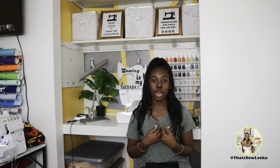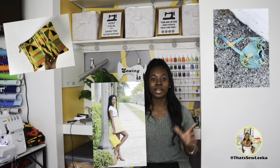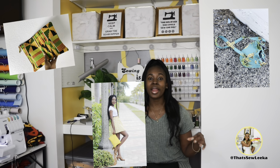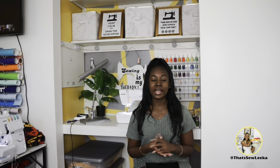Really and truly, I started making bags around the beginner side of my sewing. I made a bunch of purses and bags back then. They weren't high quality bags, but they were bags that I could wear. And I haven't made any bags recently. That reminds me, I want to make a bag soon. I've just been so focused on doing thrift flips.